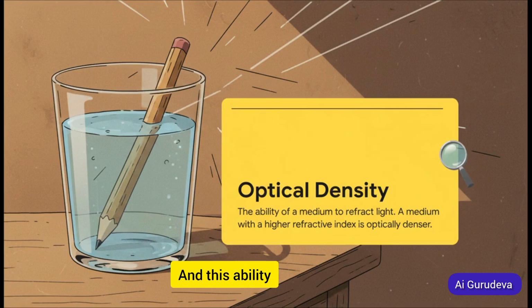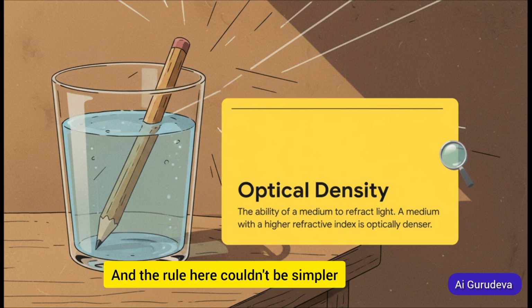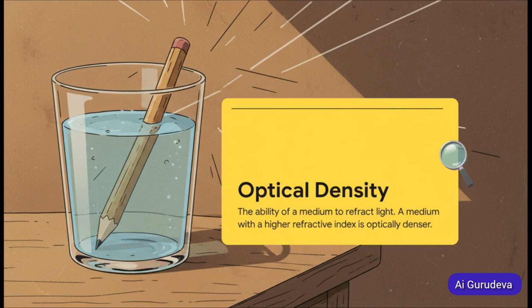And this ability that a material has to refract light gets its own name, optical density. And the rule here couldn't be simpler. The higher the refractive index, the more optically dense the medium is. So since glass has a refractive index around 1.5, it's considered optically denser than water, which is down at 1.33.